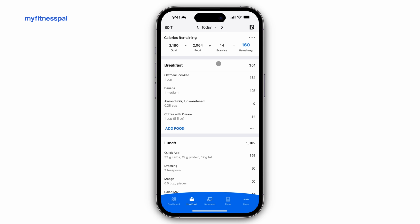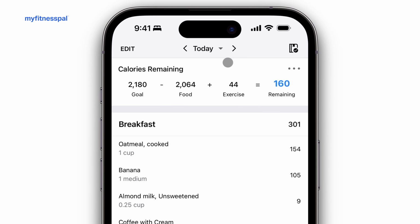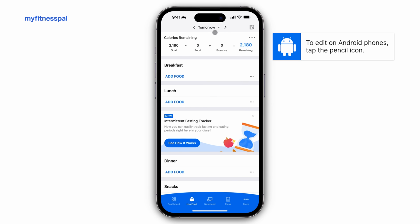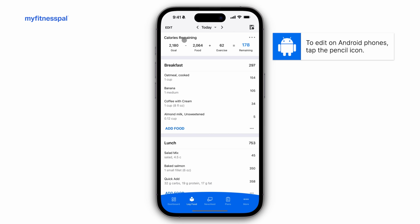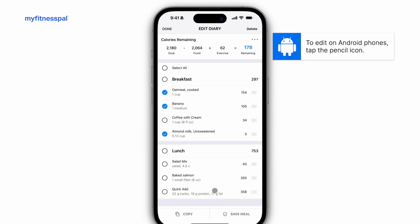So that's the basics of food logging, but here are 3 more tips. If you forgot to log food yesterday or want to start pre-planning your meals for tomorrow or the week to come, simply hit the arrows on either side of Today. If you regularly eat or drink the same thing for a meal, you can click Edit in the top left. Select the ingredients for the meal, and then hit Save Meal.